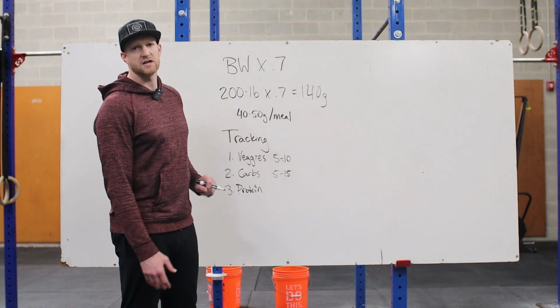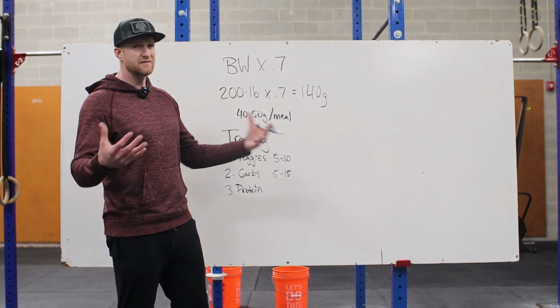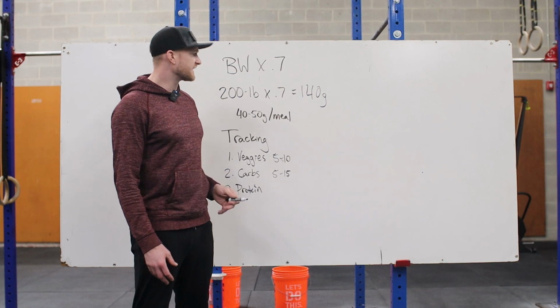okay, I'm actually getting protein from these other sources as well, and I'm not going to wait until the end of the day to try and have all my protein, because even though your body can absorb large amounts of protein, 140 grams in one meal is a lot, all right? So we want to spread that out.